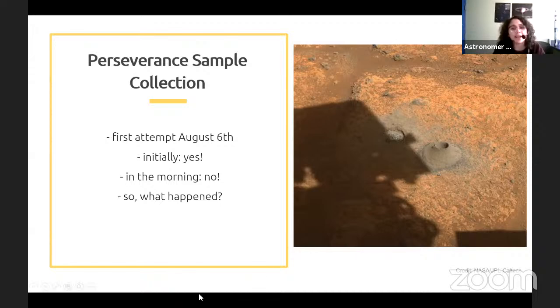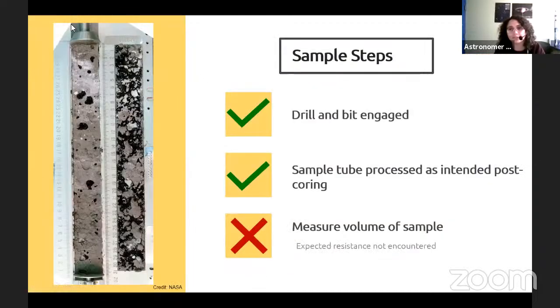So what happened there? On the left is actually a core sample from the moon. This is similar to what Perseverance is trying to get from rocks. What happened was that the drill and the bit engaged properly, what was meant to drill did start drilling, and the sample tube processed as intended post coring. So it did the drilling, it collected the sample, did all the steps to do that, and then put it back into the belly of Perseverance. So everything went right, all the steps went right.